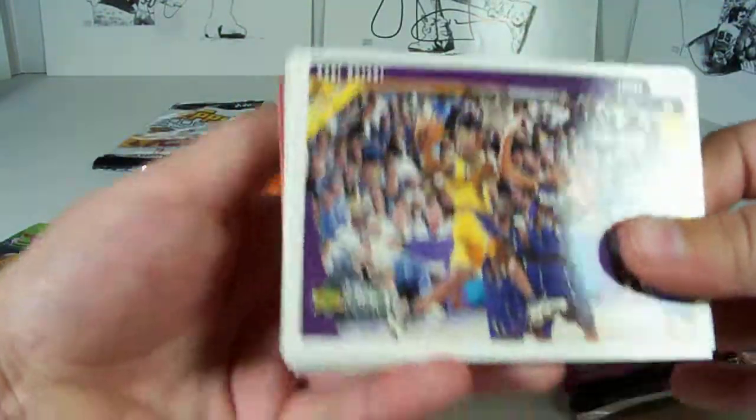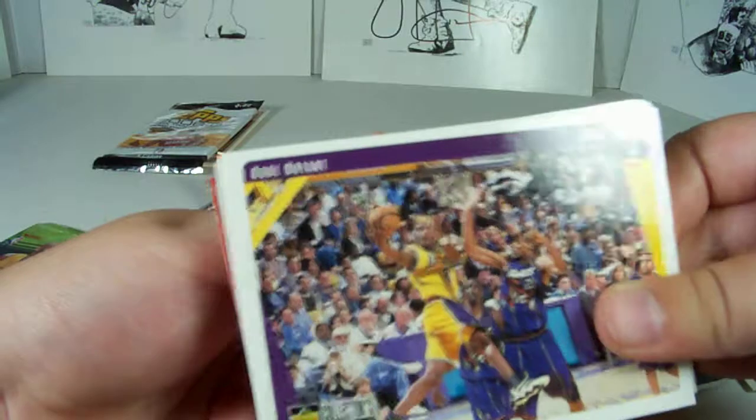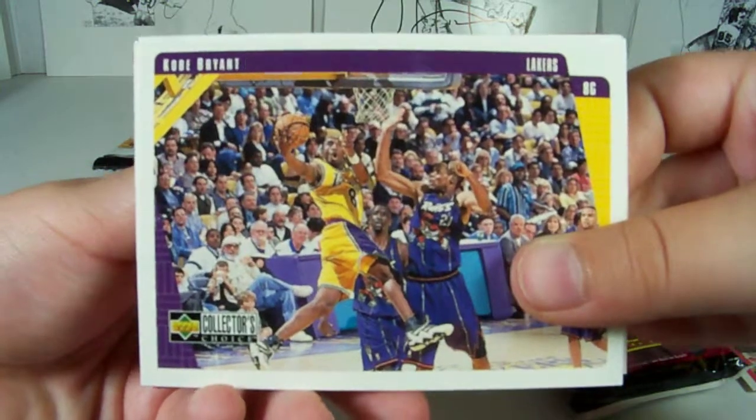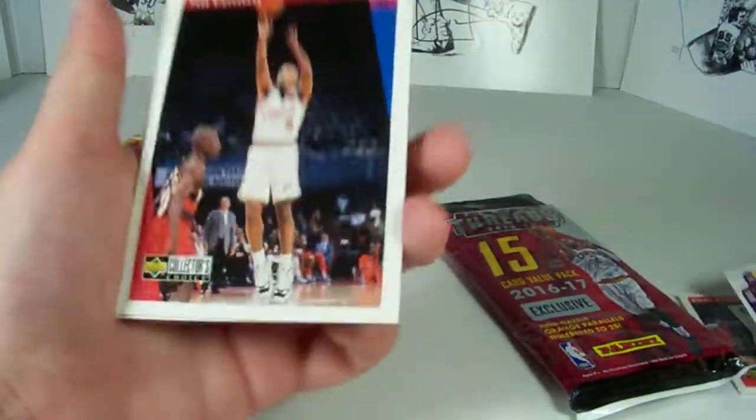Kobe Bryant. Hey, you got a Kobe. Yay! It's an interesting camera shot there. Not my favorite. It's kind of hard to pick out the guys from the crowd. But cool to get a Kobe Bryant card.